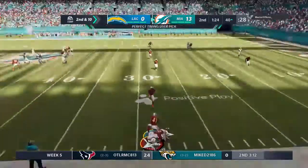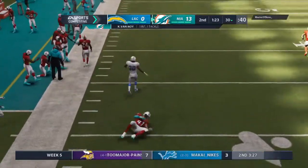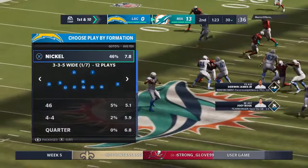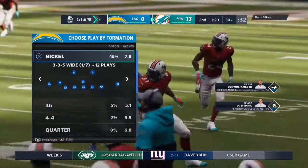Yeah, especially. And now here is another interception. Picked off by the linebacker Kyle Van Noy. And his guys will take over at the 30-yard line. The Dolphins take over 1st and 10 at their own 30-yard line.